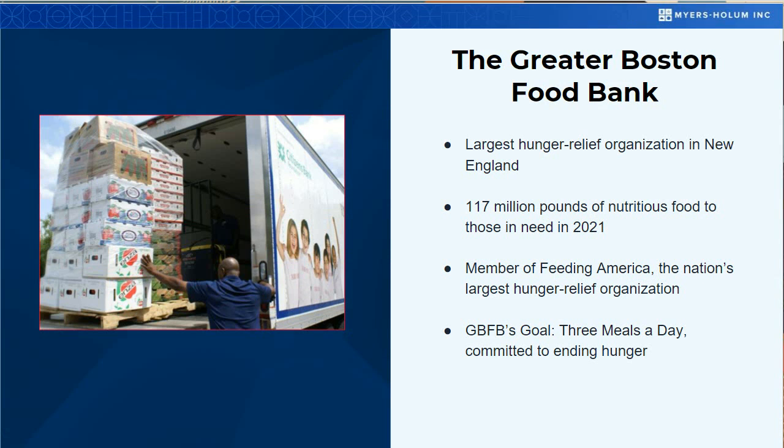So Rich, almost 5 years ago, I think now, we implemented NetSuite alongside Greater Boston Food Bank. That was the first ERP implementation on NetSuite for really any food bank, I think, in the Feeding America network or in the ecosystem. So what were the decision points in your ERP journey to evaluate whether a new ERP was necessary, and also how did you settle on NetSuite?